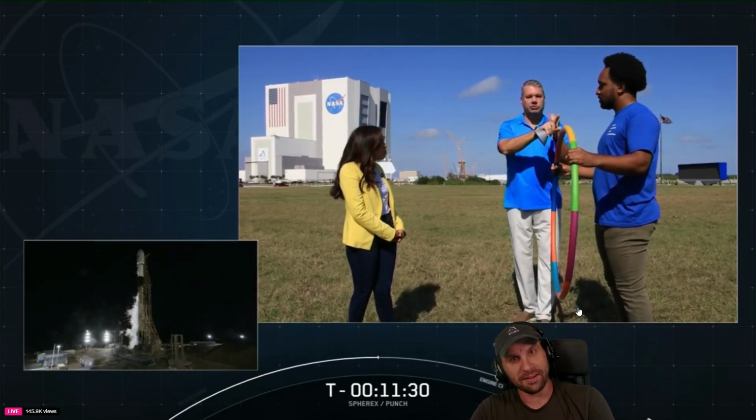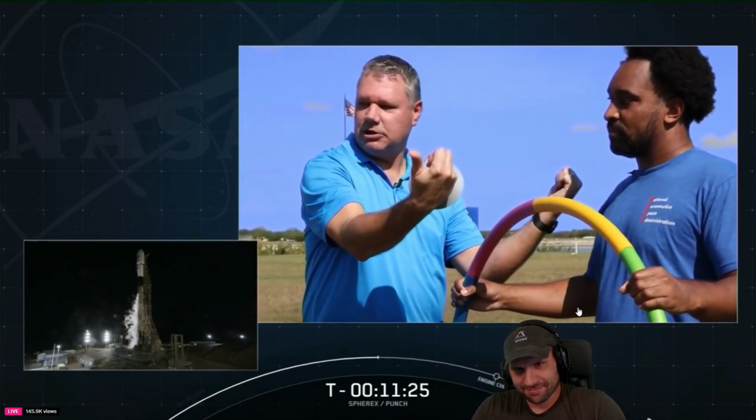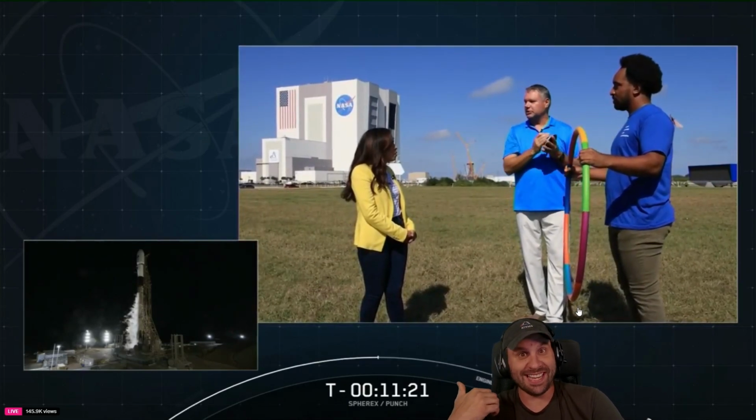So the first two Punch spacecraft are equal and opposite along the velocity vector. The other two canted off that vector. So that puts them all in different directions. Anyway, orbital physics.